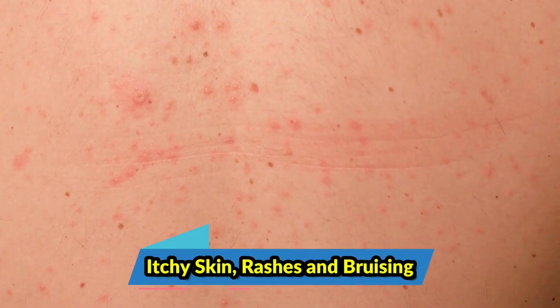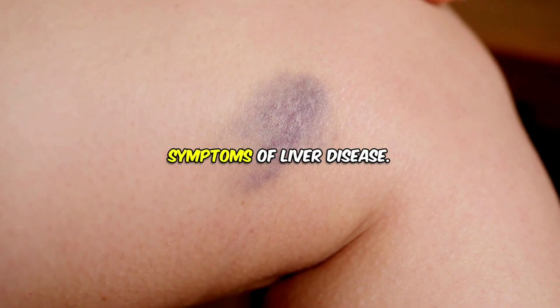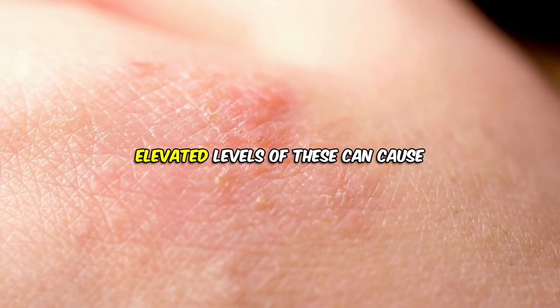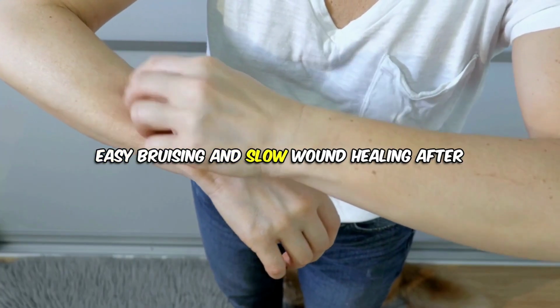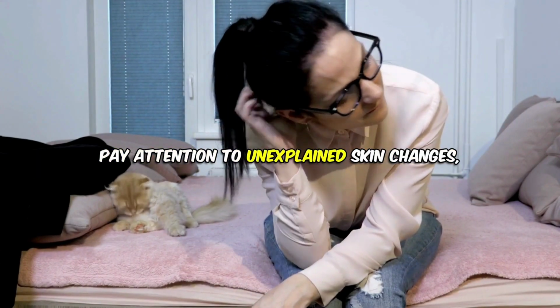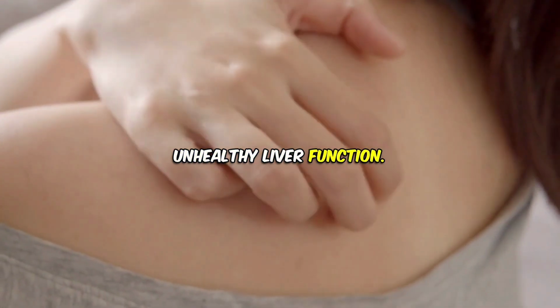8. Itchy skin, rashes, and bruising. Itching and skin irritations are common symptoms of liver disease. Damaged livers struggle to remove bilirubin and bile acids from the blood. Elevated levels of these can cause yellowing and itching. Easy bruising and slow wound healing after injuries are also common when the liver cannot make enough clotting factors. Pay attention to unexplained skin changes as they may originate from unhealthy liver function.